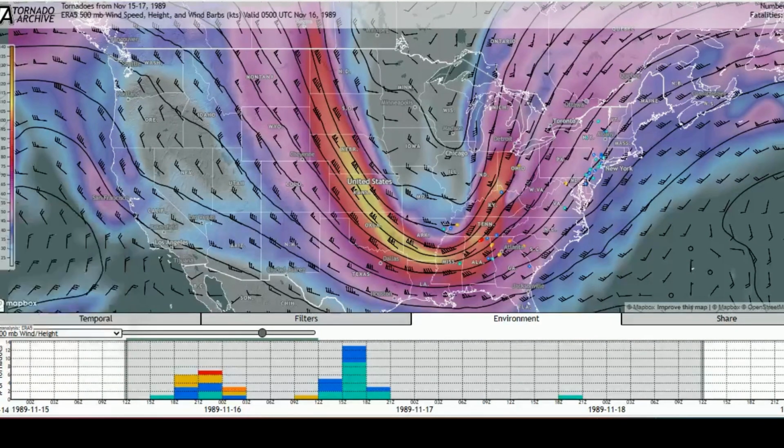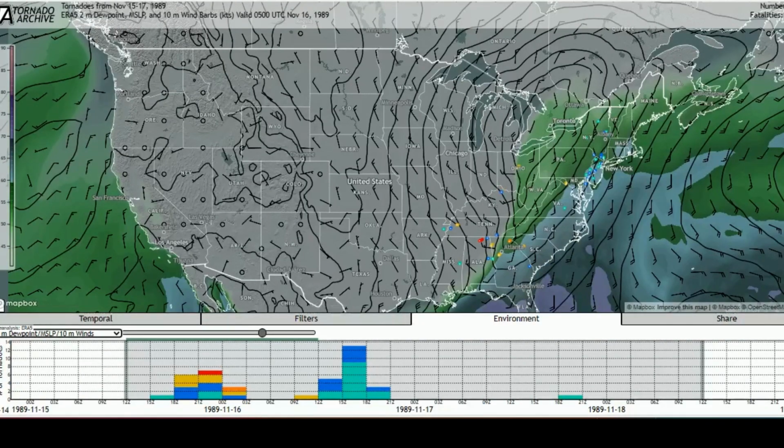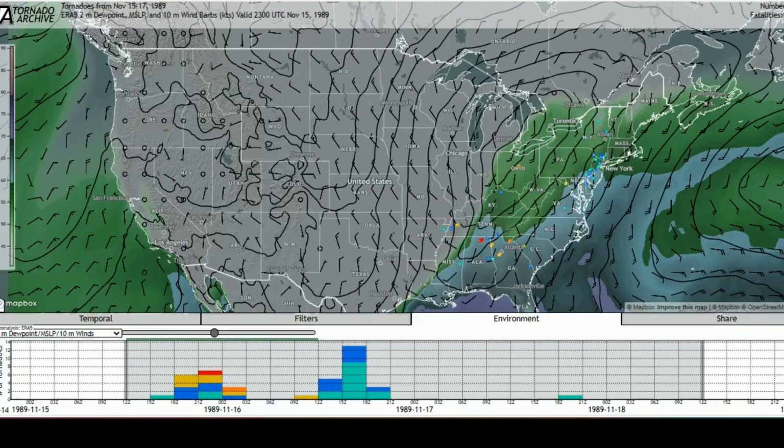So we look at the surface pattern as well. Okay, let's check out the surface pattern here. Let's go back to the morning of the event. We have a surface low that was consolidating over the Great Lakes region, and that swept a cold front down into the southern United States. To the north, we have a warm front situated over southeastern Canada, and this made for a very broad warm sector ahead of this mid-latitude cyclone, which helped set the stage for a significant severe weather event that was about to take place.